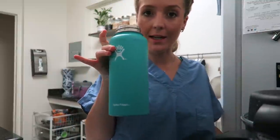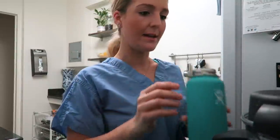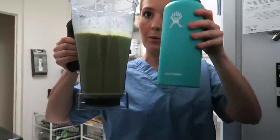All right, now I have my gigantic Hydro Flask. This is a 32-ounce Hydro Flask. And I find that it keeps my smoothie cold all day, which is imperative. And so we're just gonna pour it in here.